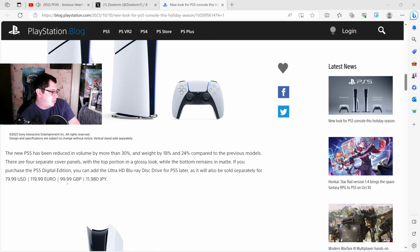There are 4 separate cover panels, with the top portion having a glossy look, while the bottom remains matte. If you purchase a PS5 digital edition, you can add the Ultra HD Blu-ray disc drive for the PS5 later, as it will also be sold separately for $79.99 USD, so $80 for a disc drive. I thought it'd be 50. It's way higher than that.